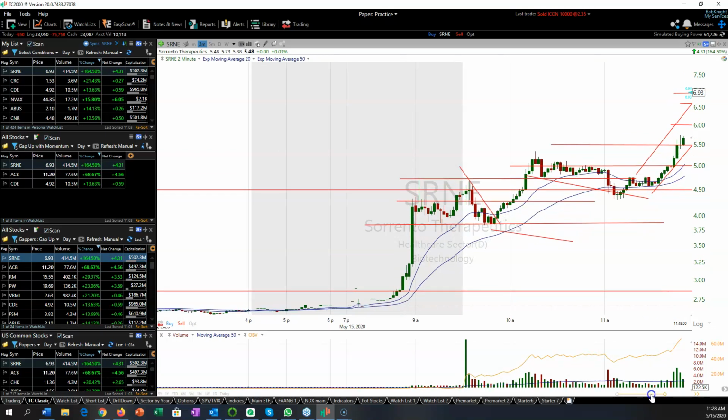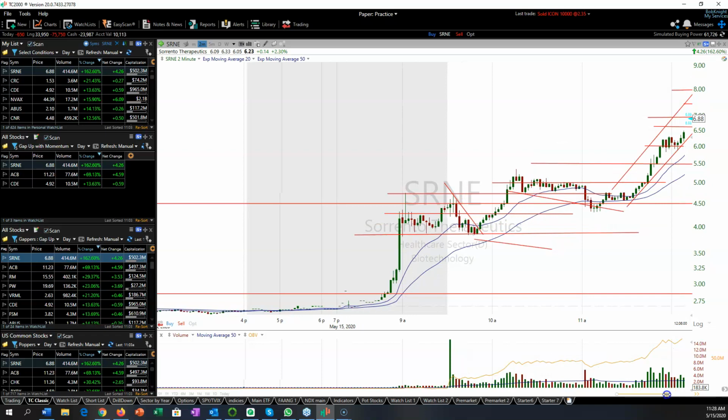And sure enough, as it moved ahead, it went through 550. I said scale some out there, and by the time I said scale some out there, it had already traded to 575, 580. We got some out there. The next target was 6. It broke through 6 like it was nothing and consolidated there. So now we do have a very well defined channel here.